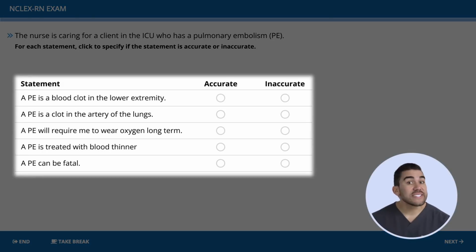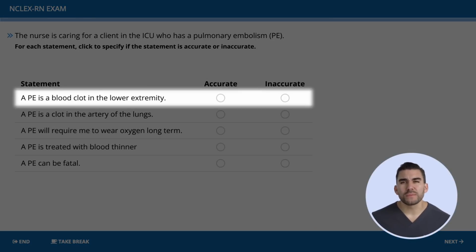All right, finally, let's dive into the options. Starting with the first row, a PE is a blood clot in the lower extremity. No, a PE is a blood clot in the lungs, so that's inaccurate.